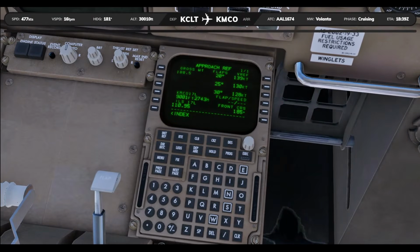And we just subtract 2.1 from the gross weight here, which is the public math. Here we go. 186.4. That's about right, I think.